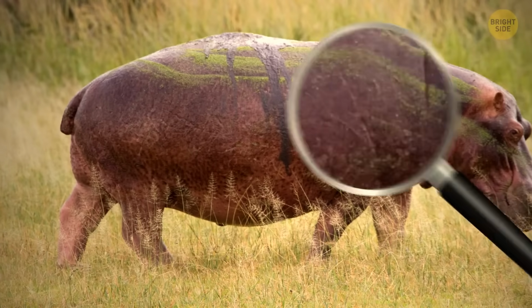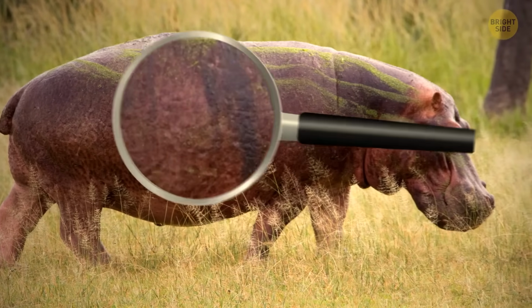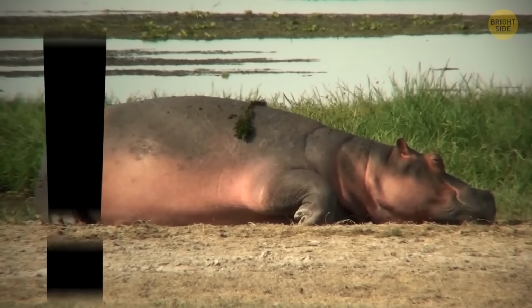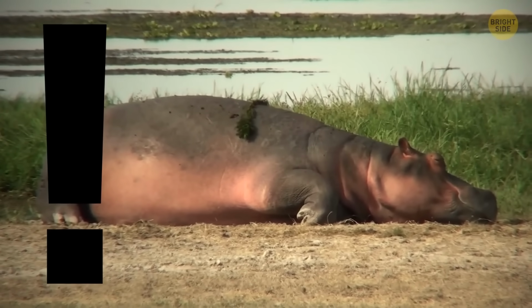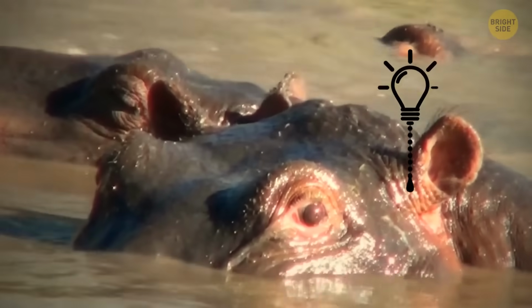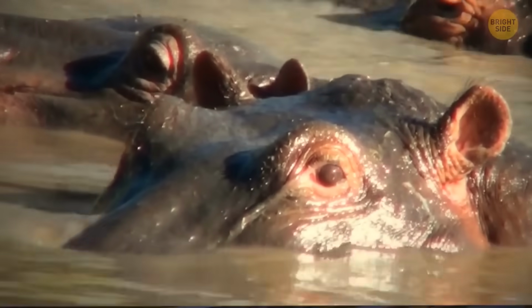The hippo's sweat is pink and not exactly sweat. It's a reddish, oily fluid. Its function is to not cool the body, but to moisturize the skin and protect it. This fluid also functions as an antibiotic. So, if you get sunburn or a cut, you can smear a hippo all over you.